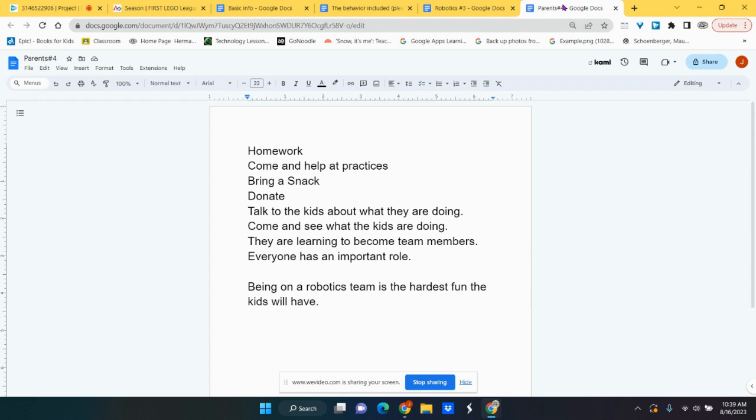Come and help at practices. Help the coach out. Sometimes we just need an extra body. You can come and help do a research project with the kids. You can help focus on how to research, how to look up information. It's not always about programming the robot. It's not always about building the robot. So don't feel like you can't do anything.